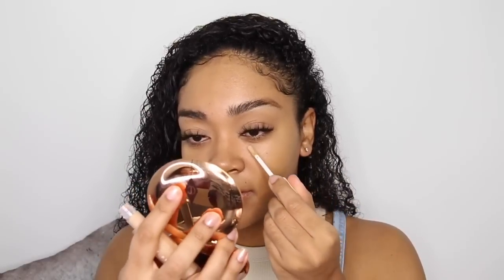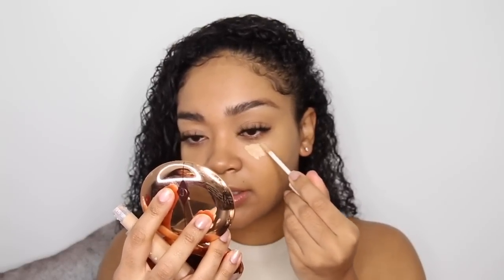So now I'm gonna grab the shade 310 to brighten my under eyes just a little bit. And I'm actually gonna apply more of this shade.